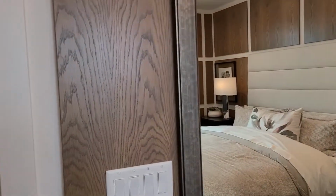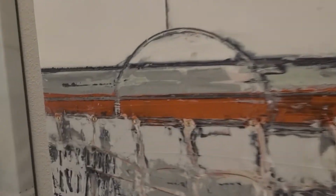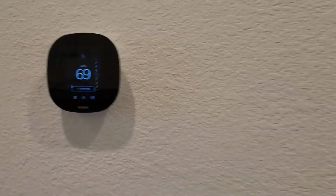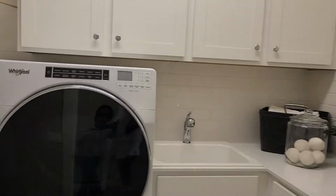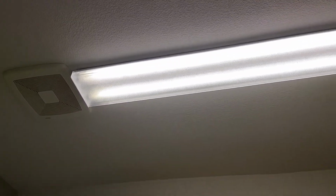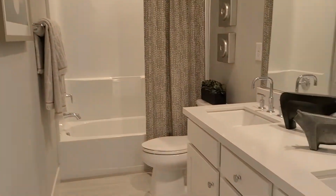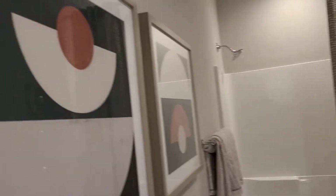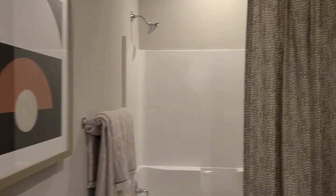And it's not just like the wall. You can see the way they decorate everything, and everything is, you can see, energy efficient. Washer and dryer. Wow. And the lights and everything is so nice. Second bathroom. The painting, wall, arrangements.